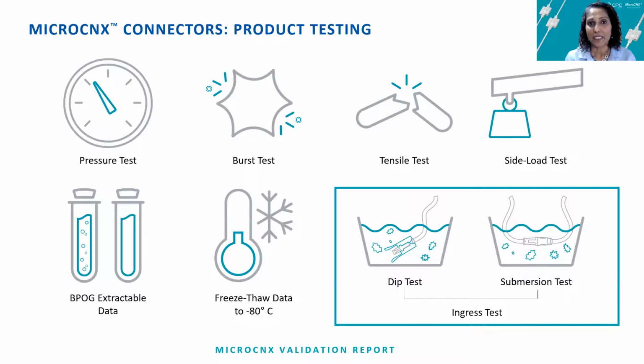So what CPC has done is we have tested the connector so that you don't have to, and you can ensure, by getting a validation report from us, that it has been pressure tested, burst tested, tensile tested, and side load tested. These tests are done so that if you are putting the connectors in a position where there's a possibility of tubing hanging out of this connector, things like that, you are able to make sure that it has been tested through all the mechanical testing.